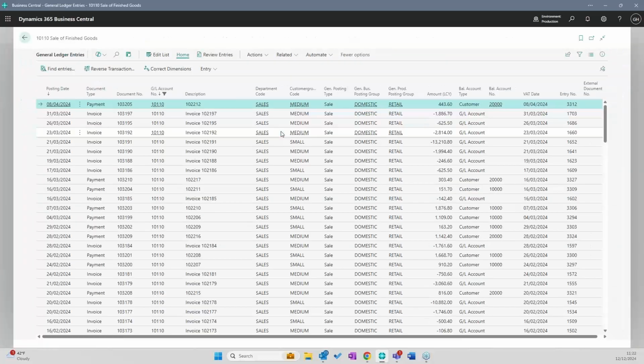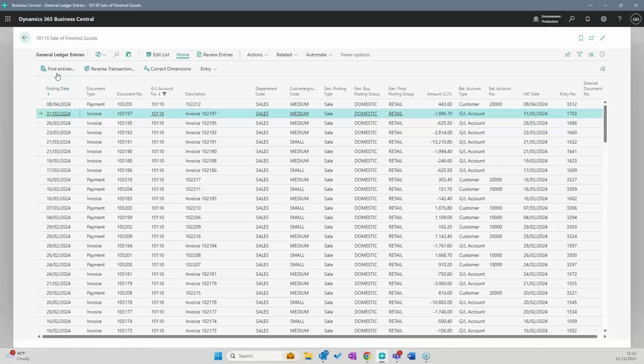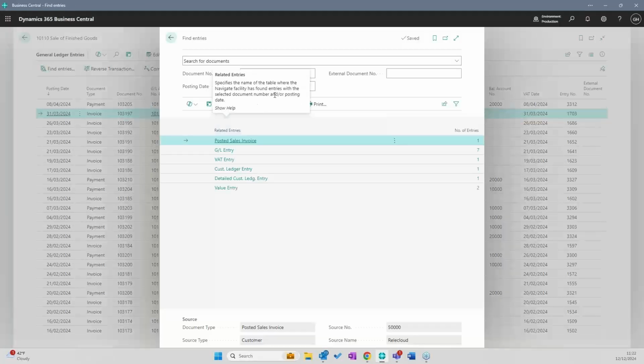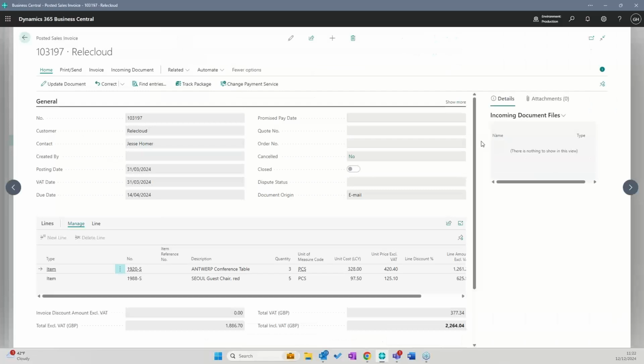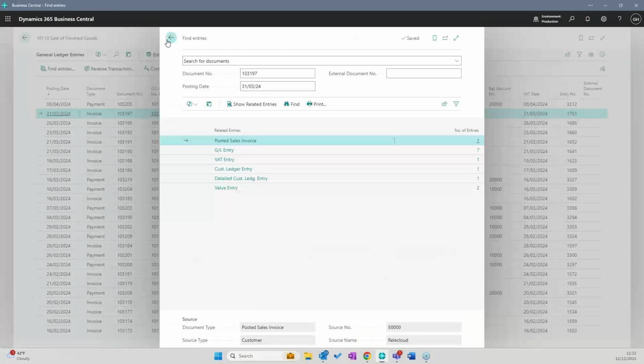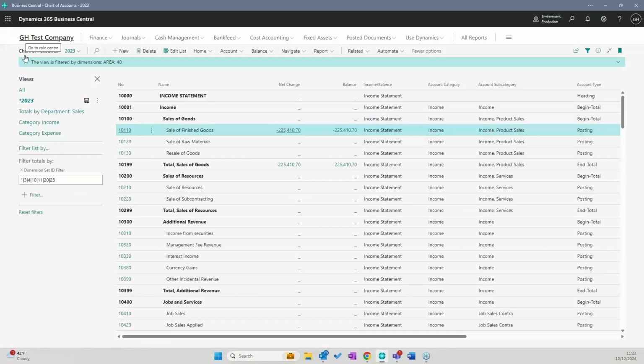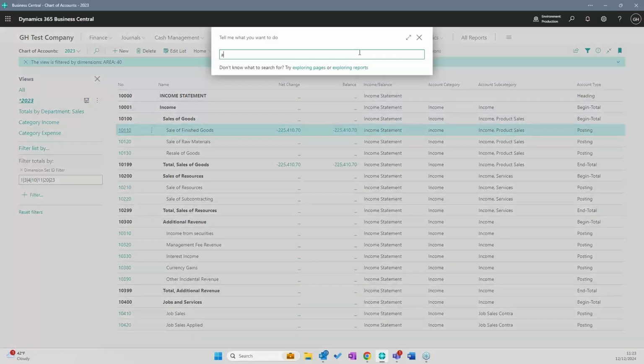I could drill into these numbers. So again, if I click on these, I can see all of the various different transactions that make that number up. Again, I can drill in and see all of the GL impact transactions that are related to this document. And if I want, I can even drill to the original posted sales invoice transaction on the system. So I can filter my chart of accounts in that way, but I may still want to see further analysis. And for that, what I build are analysis views.